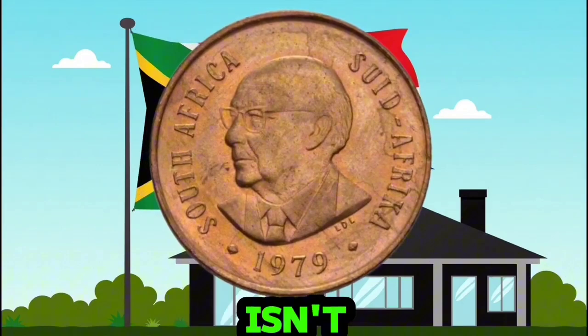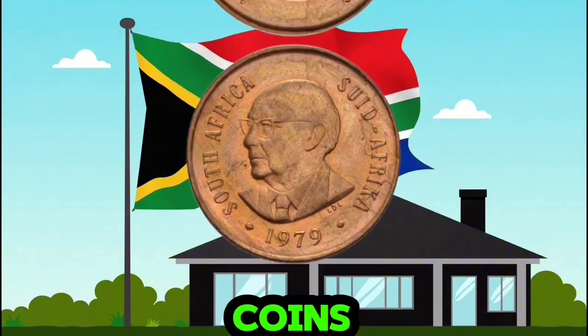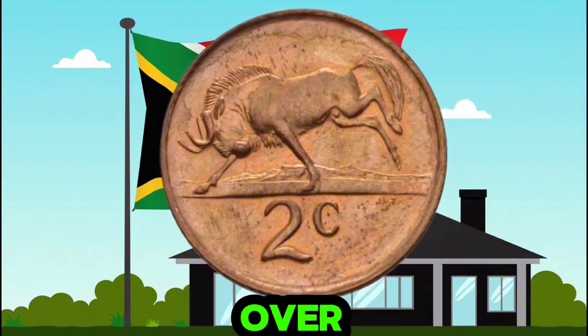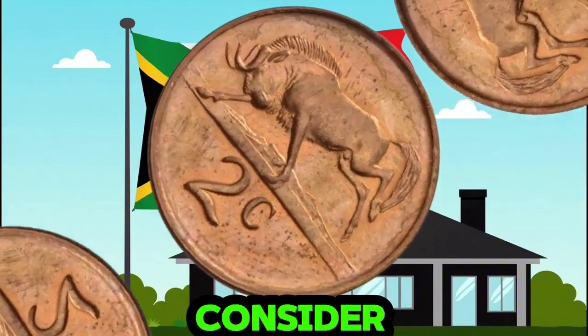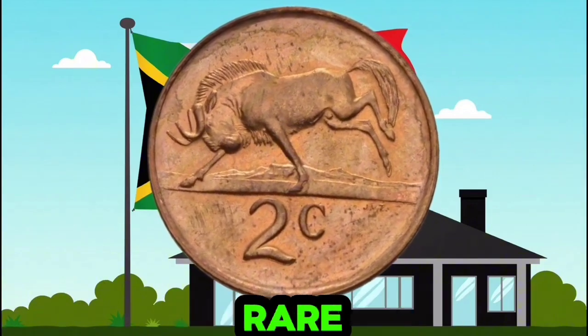Coin collecting isn't just a hobby, it's an investment. The market for rare and old coins has been growing rapidly, with prices for certain coins increasing over time. If you've been holding on to old coins like the 1979 South Africa 2 cents, you might want to consider having them professionally appraised. Let's talk about the investment potential for rare coins.